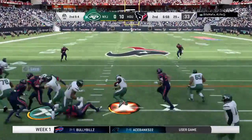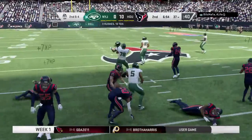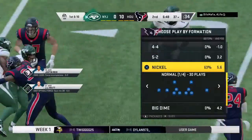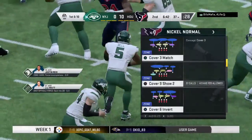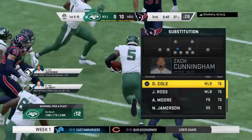On 2nd down, it's Bell. And he'll be brought down right around the 37. That one, a first down pickup of 8. Something to watch here in week 1 of the season, tackling. Because you and I both know that in the preseason, a lot of these guys don't play a whole lot. Plus, the intensity and the speed really ratchets up on opening week.